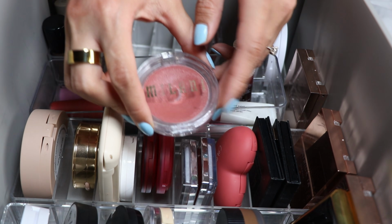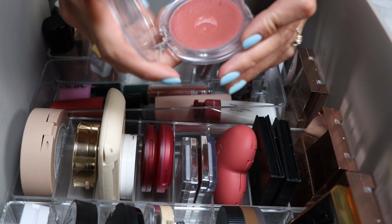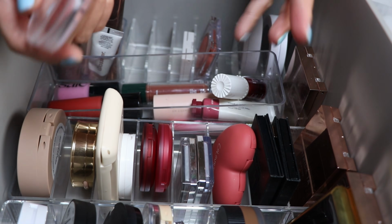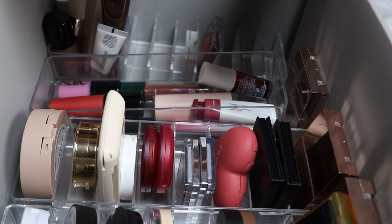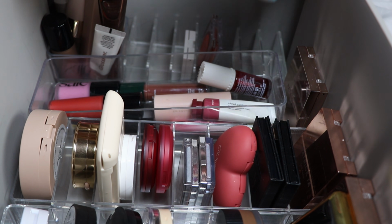Actually, this Milani Cheek Kiss blush in the shade Nude Kiss, I do really like. Too many blushes. This can just go in the trash or be given away. There's so many. There's too many. And I do feel like I've been really good about not buying more. So I am holding myself accountable, at least in that regard.